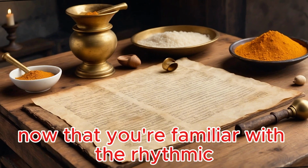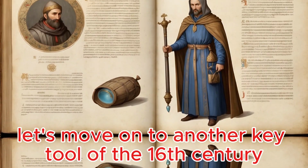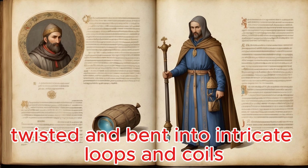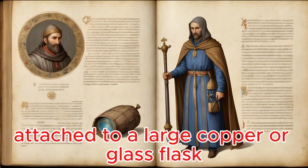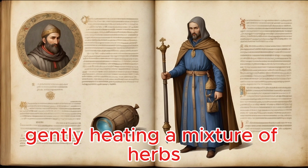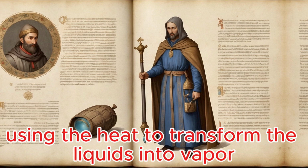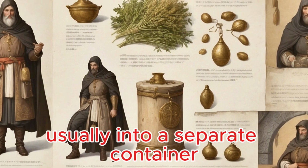Now that you're familiar with the rhythmic, almost hypnotic process of grinding herbs and mixing powders, let's move on to another key tool of the 16th century apothecary, the distillation apparatus. Imagine a long winding glass tube, twisted and bent into intricate loops and coils, attached to a large copper or glass flask. The apothecary holds a small fire beneath it, gently heating a mixture of herbs, alcohol, and water. The goal: to separate the essential oils and medicinal vapors from the raw ingredients, using the heat to transform the liquids into vapor, which then condenses back into liquid form, usually into a separate container.